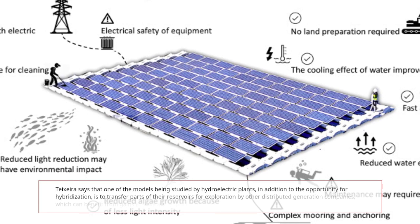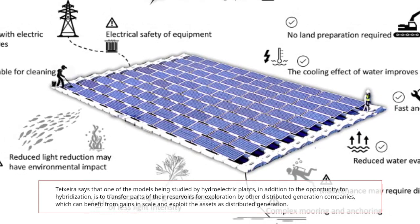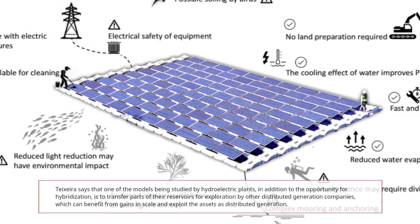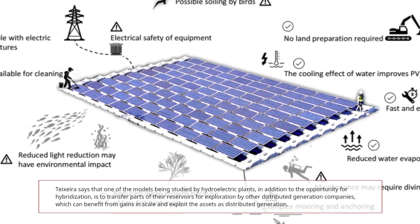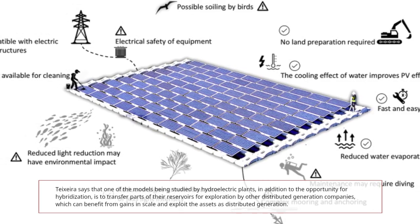Teixeira says that one of the models being studied by hydroelectric plants, in addition to the opportunity for hybridization, is to transfer parts of their reservoirs for exploration by other distributed generation companies, which can benefit from gains in scale and exploit the assets as distributed generation.